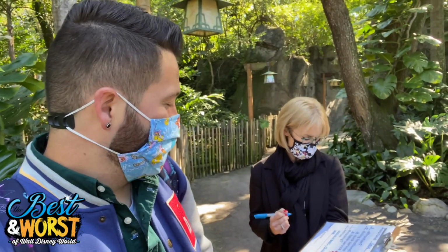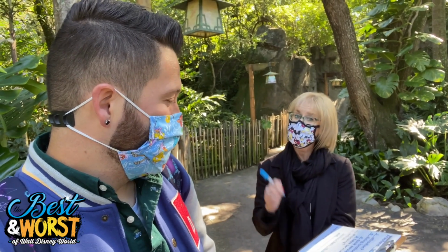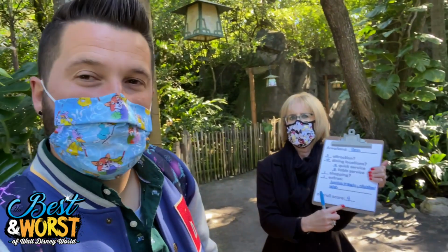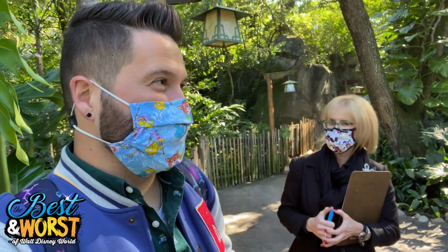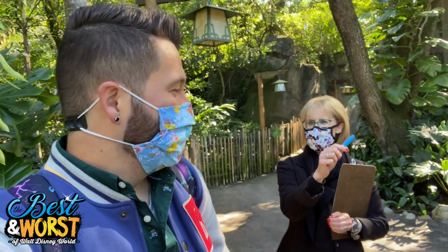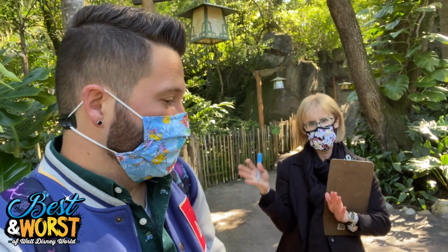Okay, so the overall score for the Oasis is a 4. It's not really an area that you're ever going to spend a ton of time in anyway. So it's not talking about it being the worst area in the park, because it accomplishes what it's supposed to do, right? Yes, so I feel like it's successful in that term. You're getting from A to B, and there's some extra stuff should you choose.